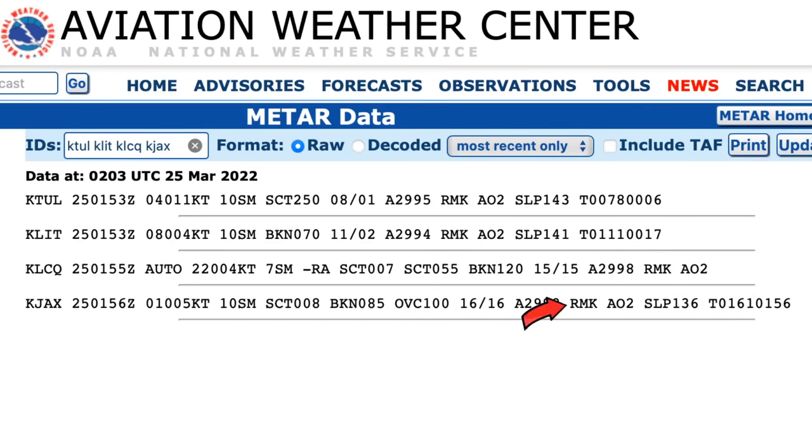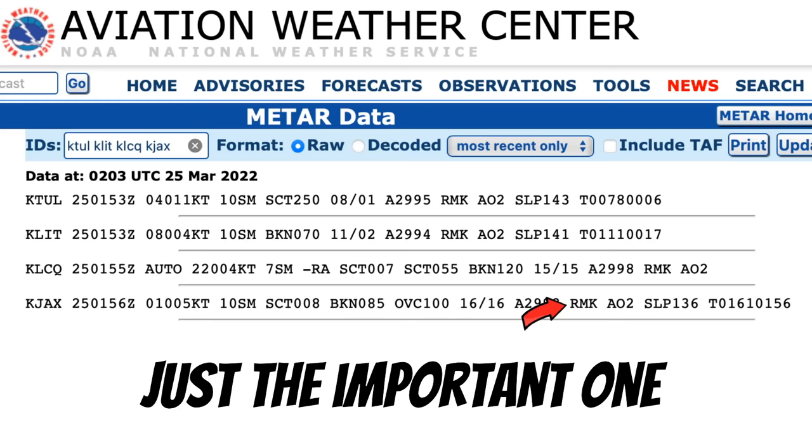And last but not least, we have the remarks section of the METAR. And this is indicated by the letters RMK. I'm not gonna go into detail on all the remarks you might see on a METAR because that would take us all day and it'd be really boring. But I am gonna point out a few that I think are important and maybe one or two that you might see on the test.